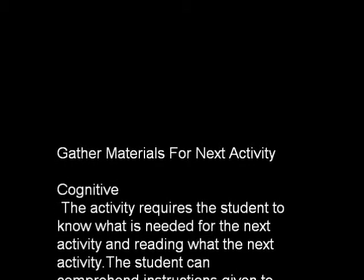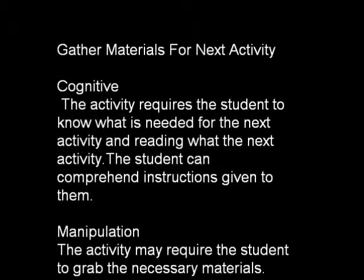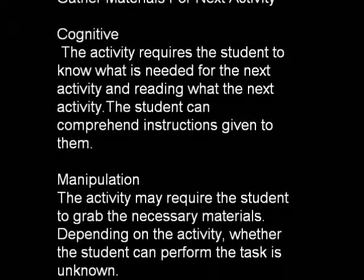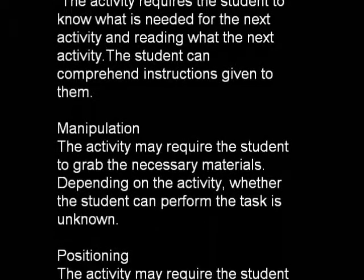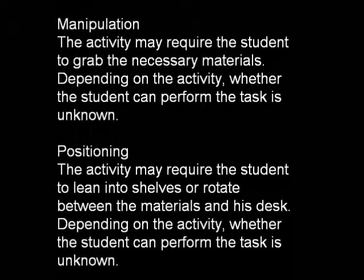Gathering materials for the next activity. The activity requires students to know what is needed for the next activity and reading what the next activity is. The student can hear the instructions given to them. The activity may require the student to grab the necessary materials. Depending on the activity, whether the student can perform the task is unknown.